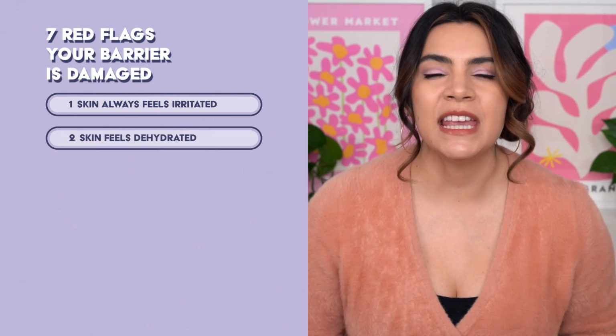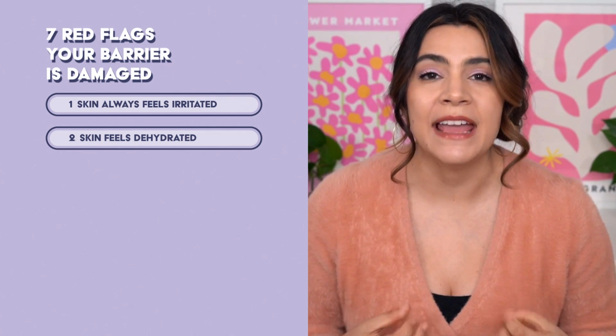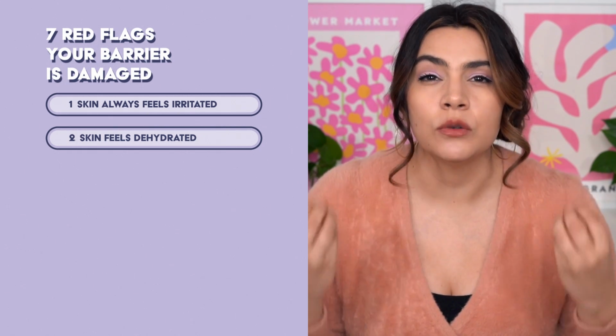So sign number 1, your skin is always irritated. It always feels stressed out, inflamed, itchy, and nothing that you do seems to solve the irritation on your skin. Sign number 2, your skin feels really dehydrated. It's tight, it's dry, maybe a little bit itchy, and it seems like no matter how much skincare you put onto your skin, it never feels relieved.